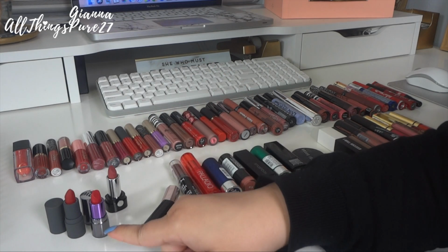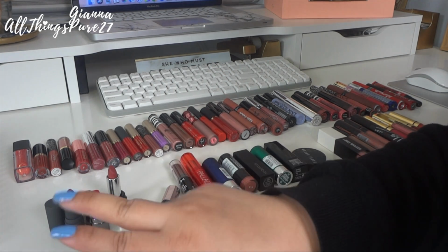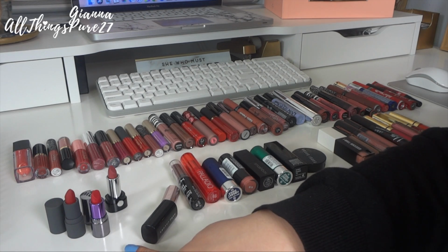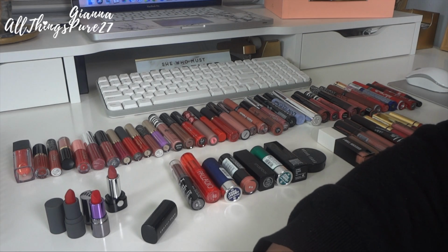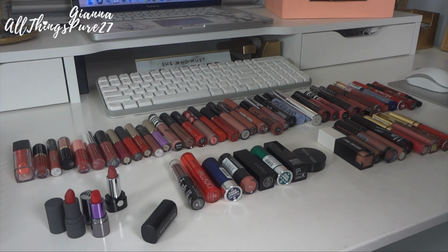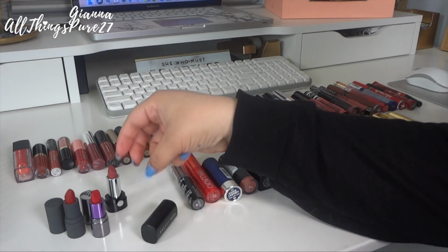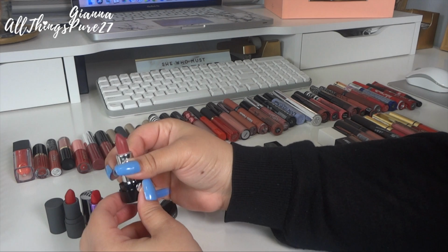Then I have two reds in here, one from Bite Beauty and one from Urban Decay. I enjoy both of them, but I don't know if I should keep them just because they're minis. I have said this before, when things are like tiny, I either will really love it and use it up right away, or I'll completely forget about it and then never use it. So that has been the case with all of these.